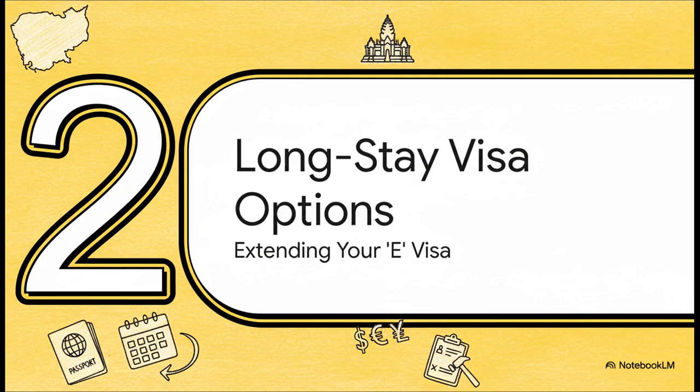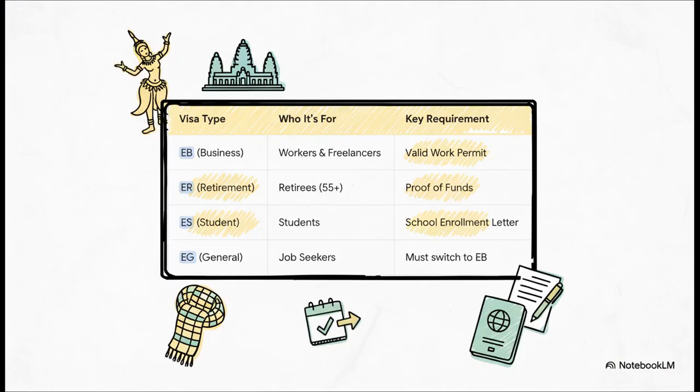Okay, so you did the smart thing. You got your e-visa at the airport. Now what? Well, before those first 30 days are over, you've got another choice to make. You need to pick an extension type, and it all depends on why you're here. And this table here lays out your 4 main paths really clearly. You've got the EB, that's for business and work. The ER is for retirees, you gotta be 55 or older. The ES is for students, and you'll need a letter from your school. And then there's the EG, which is kind of a temporary one for people looking for a job. See? Each one has a very specific reason.